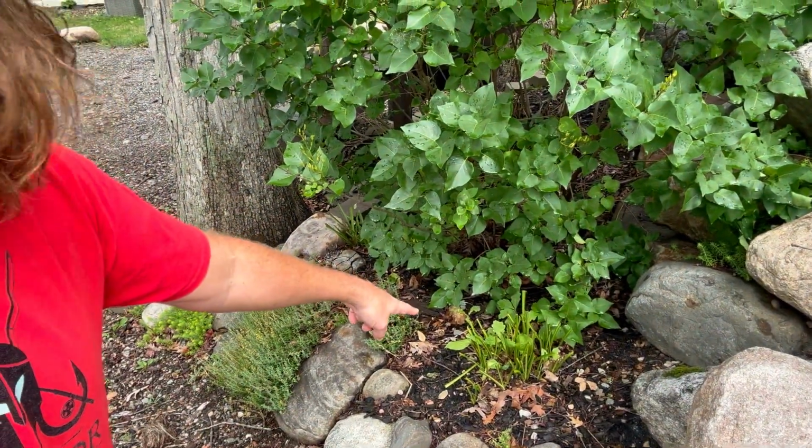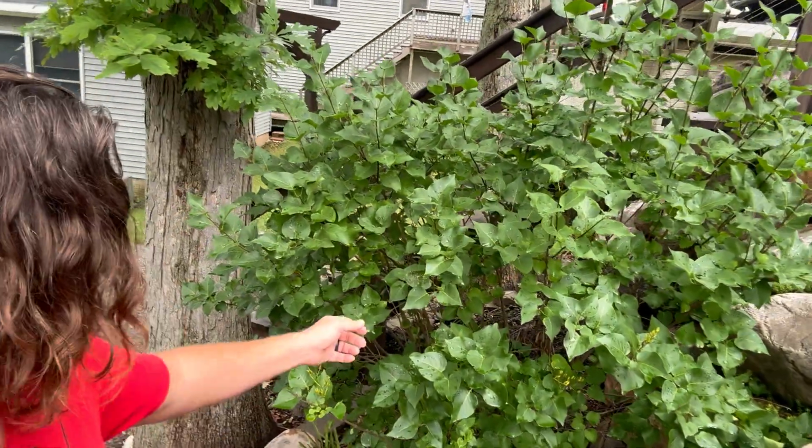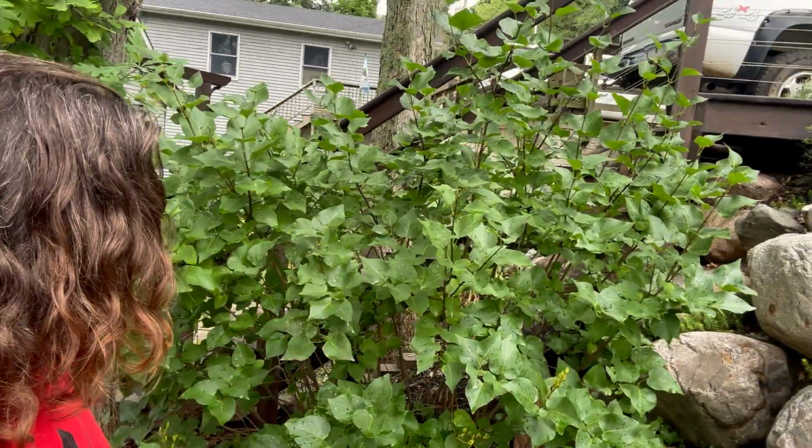Now, what's interesting here is I have some hostas in here that haven't been evicted yet from my yard. But you can see down here, the hostas have been eaten, but the lilac bush has not been. So this is a great example of a deer-resistant plant. The blooms look amazing in the spring and early summer.